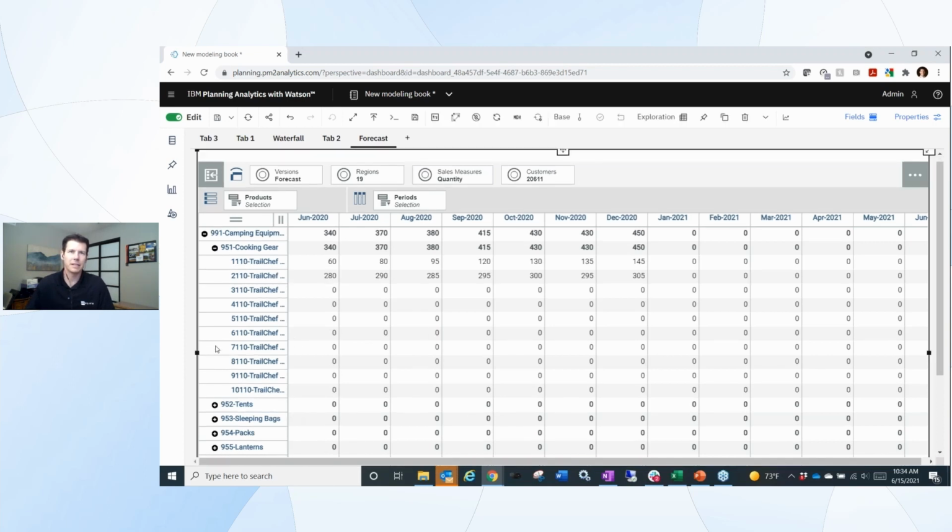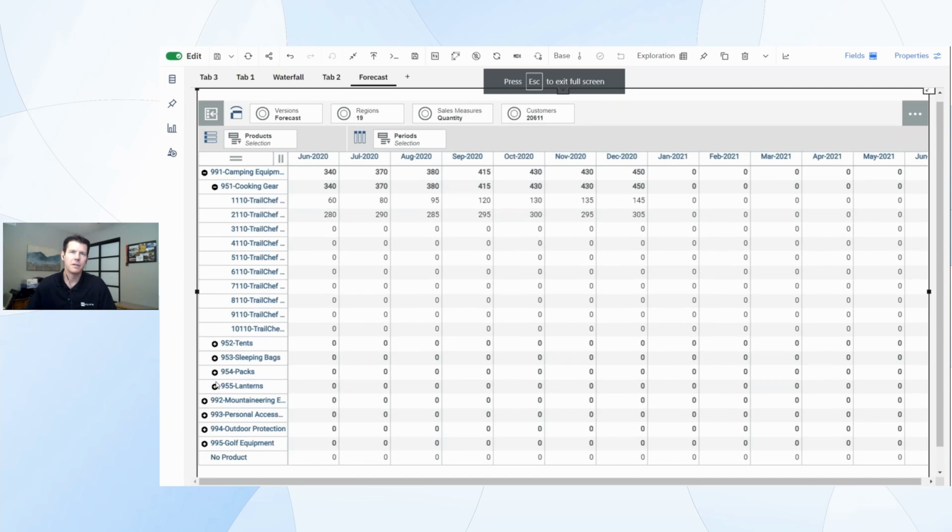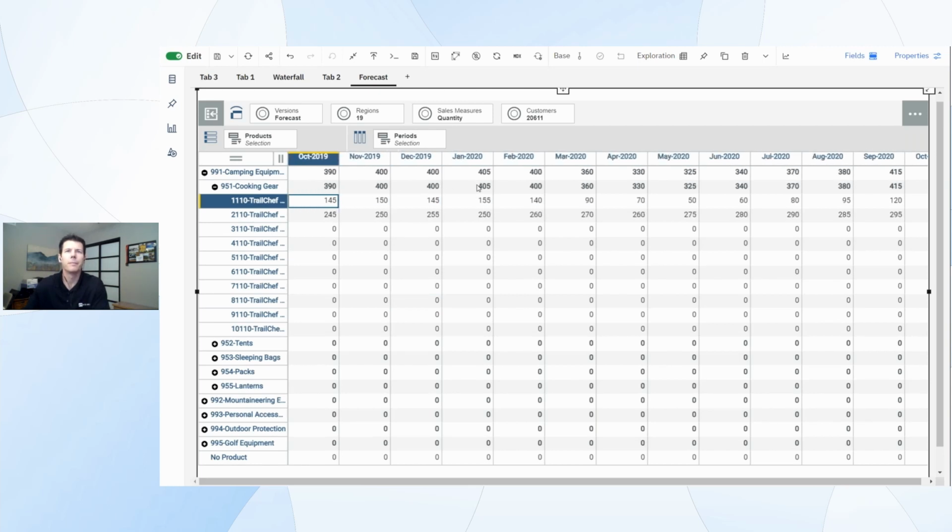Here I have my camping data. I just wanted to populate a small data set for the purposes of the example. But I have two products lined up in the rows side, and then for all of my columns, I have January 2019 all the way through to December 2021. There we go.